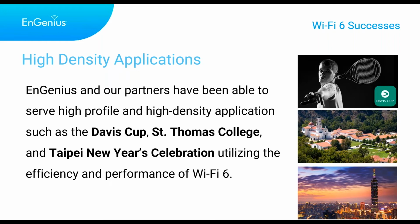More recently, the Davis Cup. The Davis Cup was a state-of-the-art high-density arena in Spain. This particular event had about 12,000 attendees, and we served those attendees with a Wi-Fi 6 solution. We also worked with multiple education institutions, more recently St. Thomas College. This is a college that had an assortment of network devices, and they were looking for a higher performing network. They updated their ISP connection to a higher bandwidth rate, and so they wanted to deliver those faster speeds to their students and staff, approximately 2,000 plus students and staff, and they also use Wi-Fi 6 in this application.